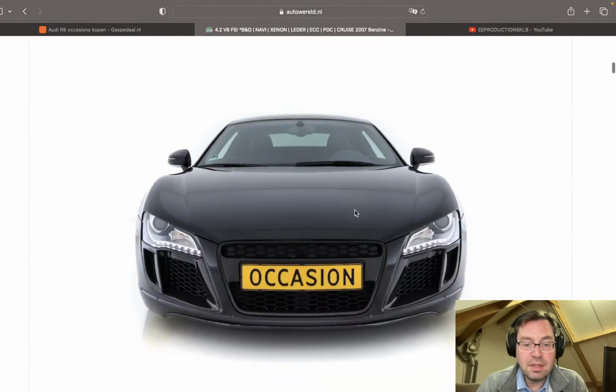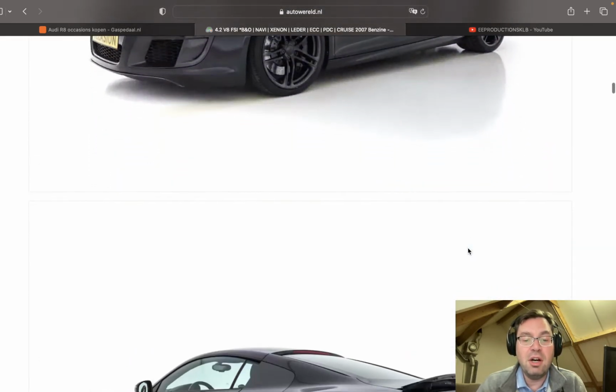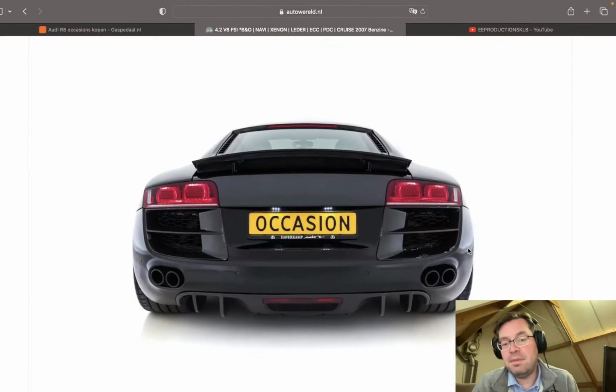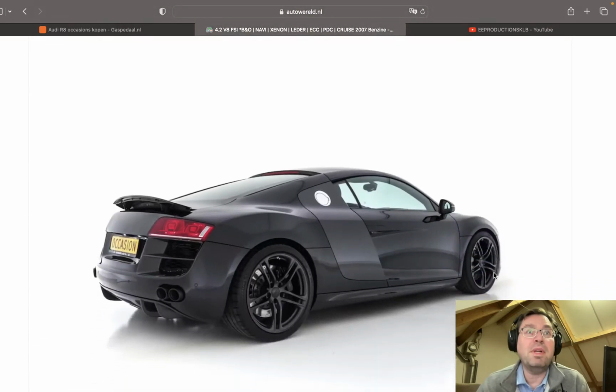Let's see. No license plate, which is kind of a red flag immediately because you can't do your own research. This car might be imported, might be, I don't know. But look at this. I mean, yeah, maybe I'm crazy, but I think this is more beautiful than a Lamborghini. I don't know. Maybe I'm crazy.